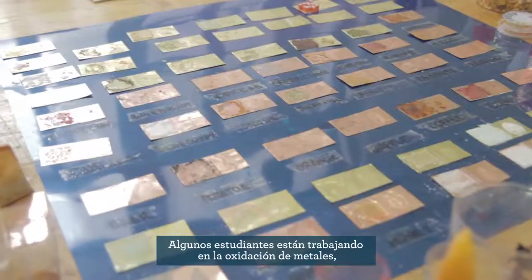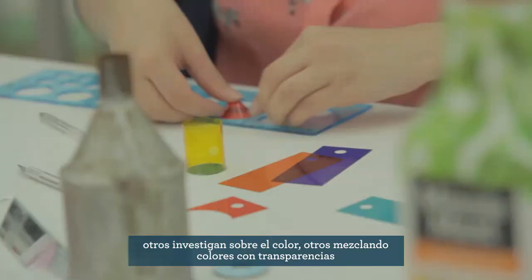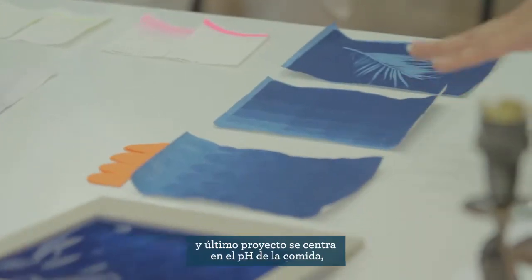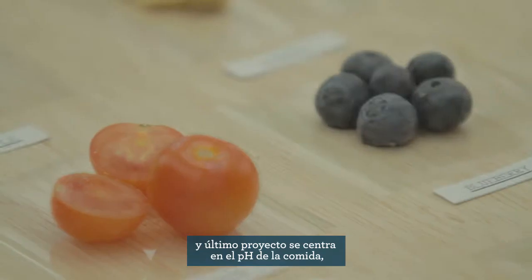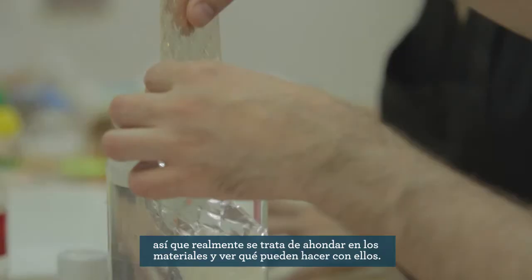Some people are working on oxidizing metals, some are doing research on color, others are working with mixing colors in transparency. And one last project is about the pH values of food. So it's really about going into the materials and seeing what they can do with them.